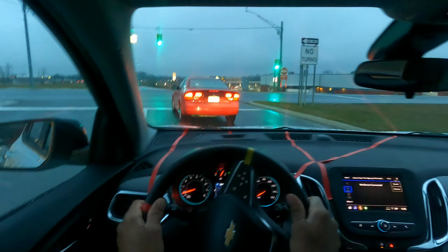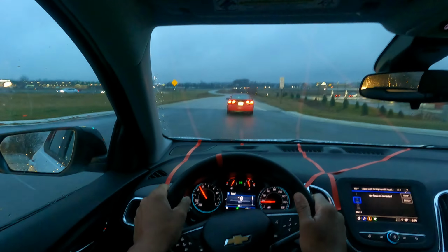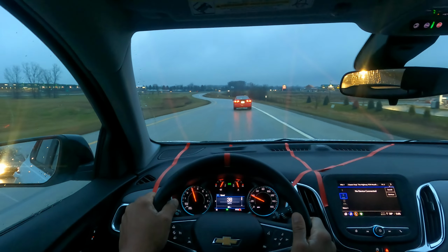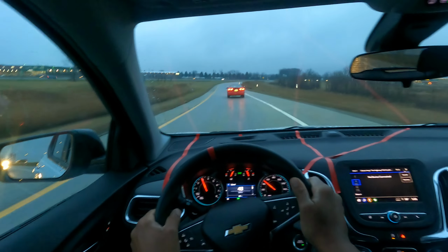I'm waiting for the light. The light's yellow. I'm going to proceed straight across, and we're going to talk about merging. I'm at a smooth 24, but I need to go faster. A lot of beginners will go too slow. They'll look down at the lines, look at your reference points.